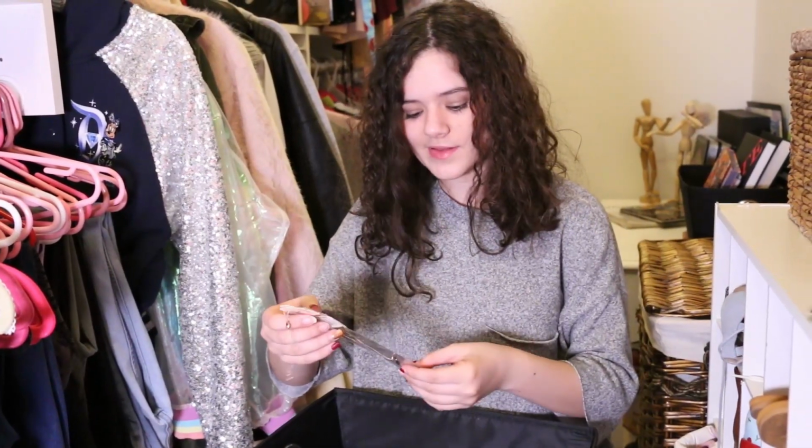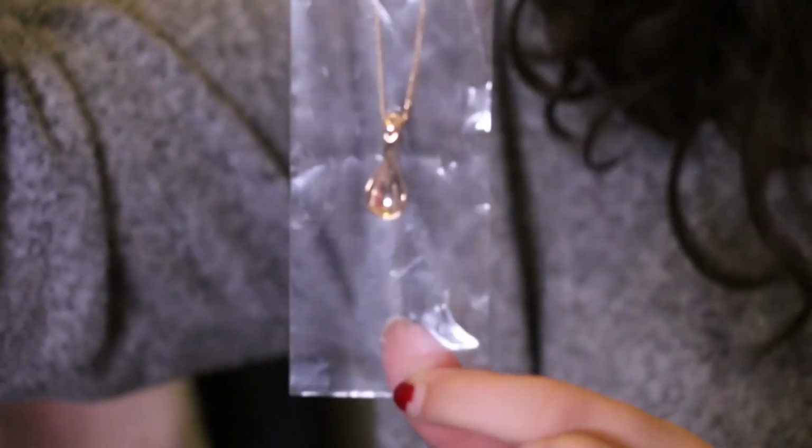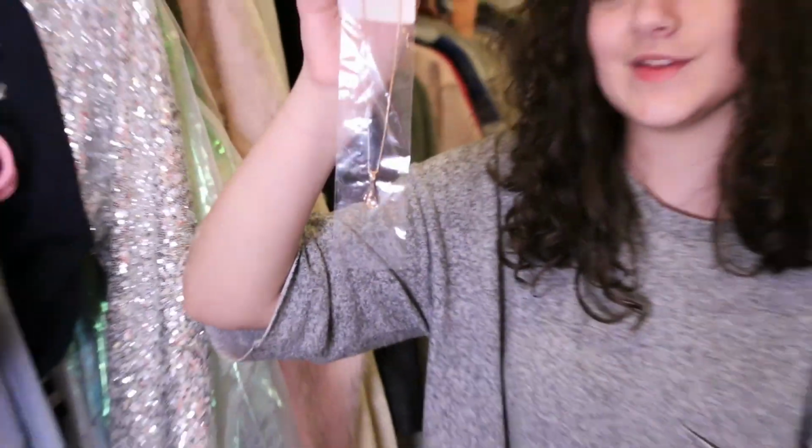Other than those, in this lot we have a little spoon necklace from Light in the Box. This is super cute, I like this. We got this for Madeline Hatter. We had duplicates and I wore one of them for the costume, and this was a duplicate.